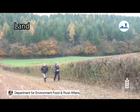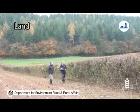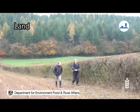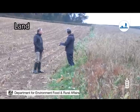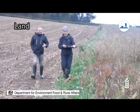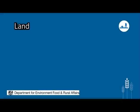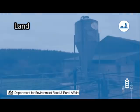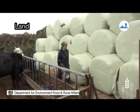The inspector will walk around all of your land, checking that landscape and habitat features like hedges are being properly protected and preserved. They'll check you're protecting your soil, and if your land is in a nitrate vulnerable zone, check that you're storing and spreading manure and applying fertiliser in the right way. They'll also check other areas of your farm, like food and feed storage areas, slurry and silage storage, and milking parlours.